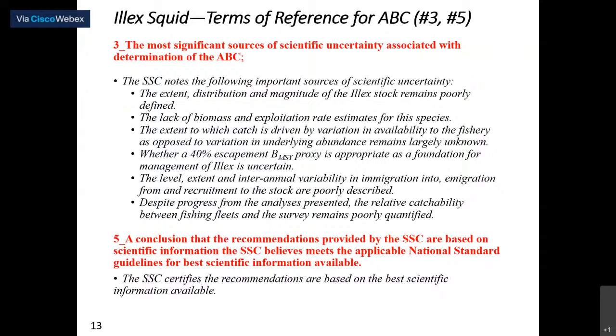I see Katie Almeida, but let me hold off on Katie. I see Michelle Duvall's hand up. Let's stay with the council at this point, and Katie, I'll come to you in a second. Michelle, go ahead. Thank you, Mr. Chairman. So I think just with respect to the SSC noting that it wasn't possible to evaluate additional ABCs because there was only one analysis provided, do we need to structure the terms of reference a little differently to allow for the SSC to potentially examine additional ABCs? I realize it's a little bit of an ignorant question. I apologize for that.